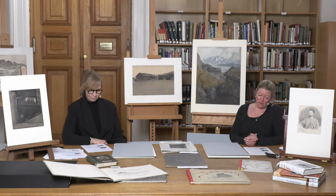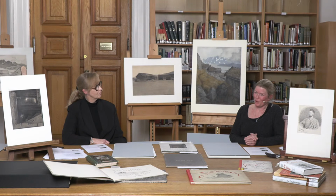These are the initials for Wilhelm Scheel, who was one of Christiania's biggest companies for production of printing blocks. They were established in 1897. And Christiania was the old name for Oslo.